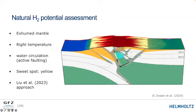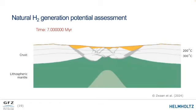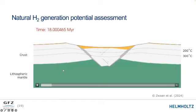This approach here, we were inspired by Liu et al., who were looking at a similar problem, but in rifting. But we use the extension and compression cycle to expand upon their work. And this is what it might look like if you have a model. This would be rifting again, and I forgot to say maybe in the previous slides, but the orange here, that's sediments.